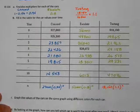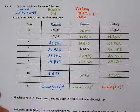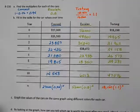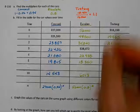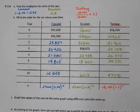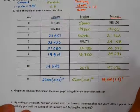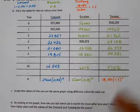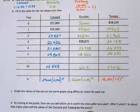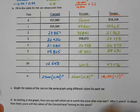Now the Concorde is going to be in blue. The Escalate, I just love saying that, is going to be in lime green, and then the Tustang is going to be in orange when we make our graph. So I want you to take out a piece of graph paper, and we're going to graph each of these situations here as we see them. And then what we're going to do is stop looking at the chart and just look and see what we can find by looking at the graph. Okay, so go ahead and grab some graph paper.